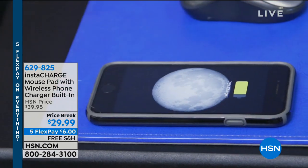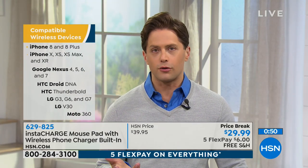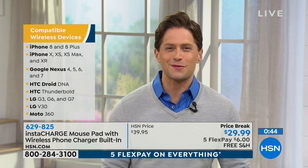In fact, we'll roll our graphic across the screen one more time if you're going, this is cool. Yeah, this is a great idea. But of course, always the dreaded question, will it work on my phone? Chances are if you bought a new phone in the last 2-3 years, you're good to go and you're covered, but we'll show you a little list here in our last few seconds to see if it's the one you've got.